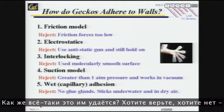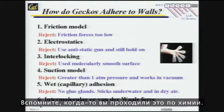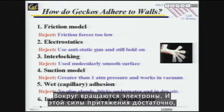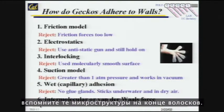How do they do it then? Believe it or not, they grab on by intermolecular forces. By van der Waals forces. You know, you probably had this a long time ago in chemistry where you had these two atoms get close together and electrons move around. That tiny force is sufficient to allow them to do that because it's added up so many times with these small structures.